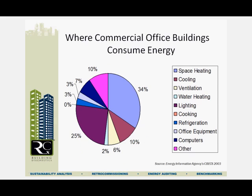So this is an example of a breakdown, that estimated energy end use breakdown for a commercial office building. As you can see, a big chunk of it is used for space heating and cooling and ventilation. And then another big one there is lighting. On this particular one, it's 25% for lighting, 10% for other. So other can include some of your plug loads and security systems. A lot of times we don't get the energy data from security systems, usually off limits. So that usually ends up in the other category.